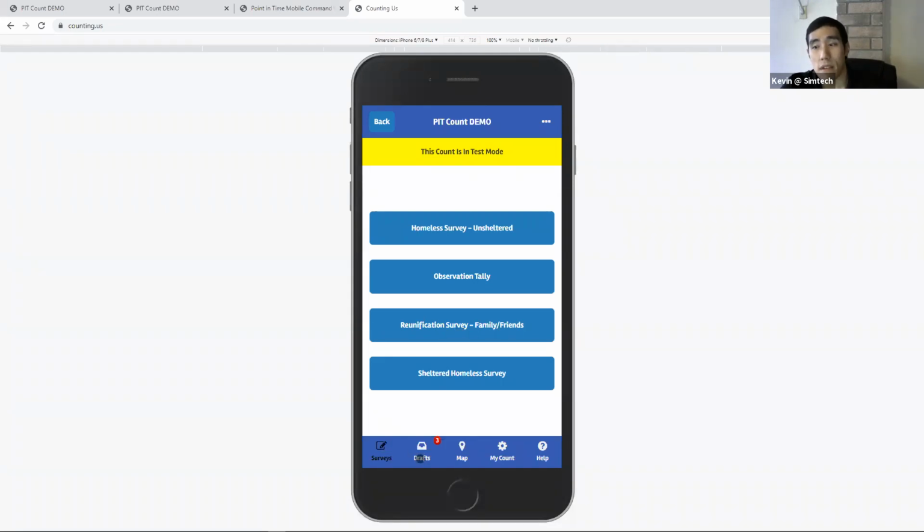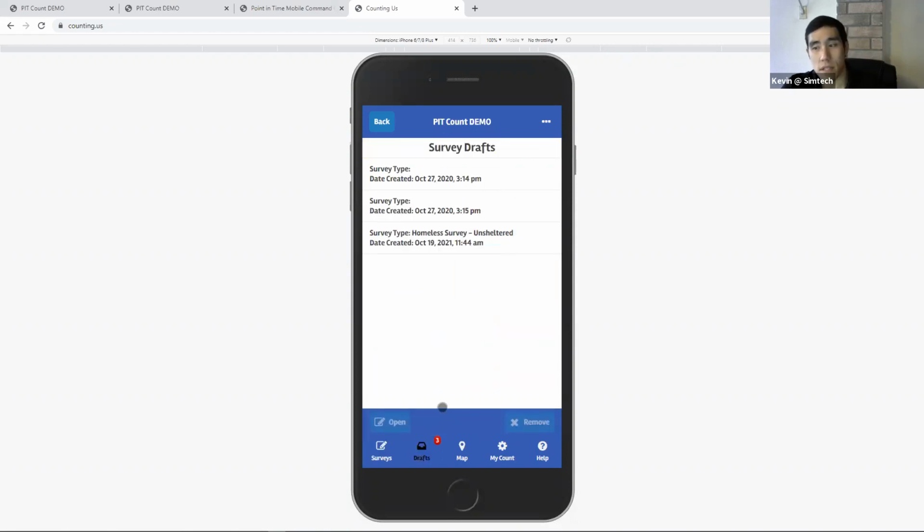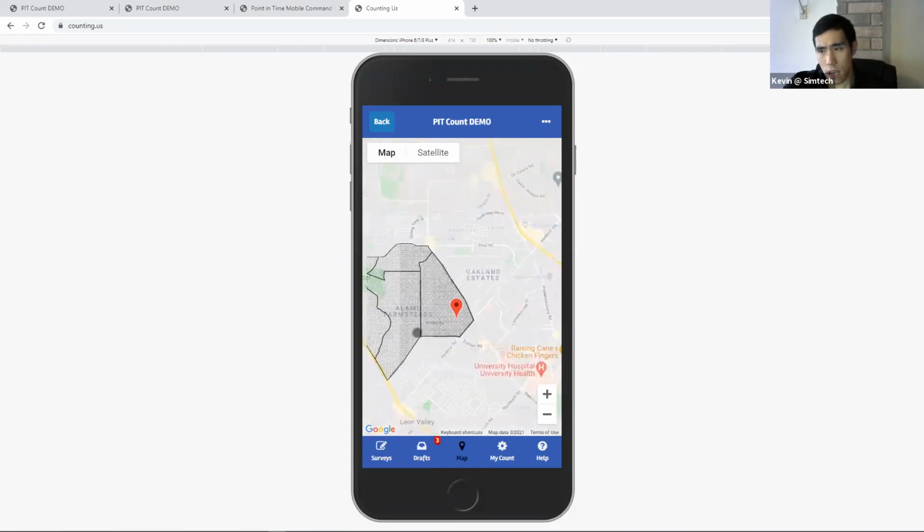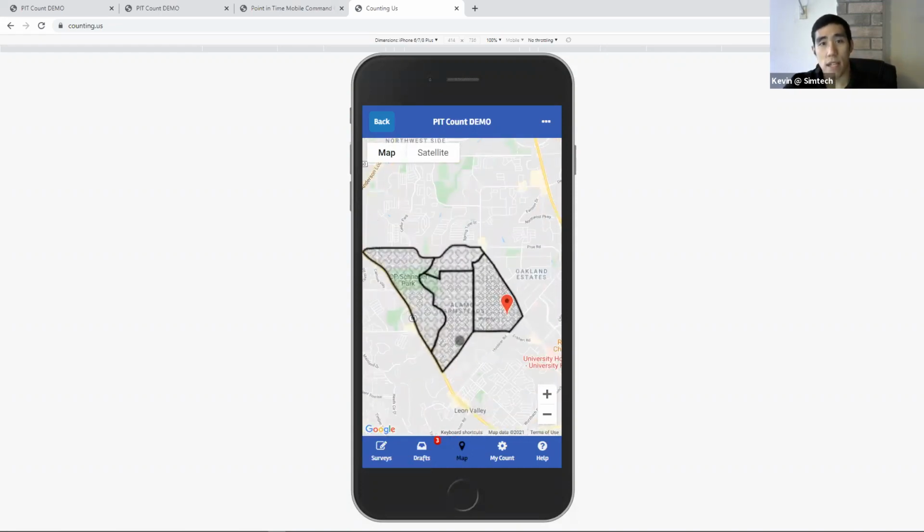You have your drafts page for any surveys that were in process. You have your map if you just need to see what's going on for your area and try to get to where you need to be covering. So you can see here is my current location, and these 4 census tracts that I selected earlier in the command center are shown within the app here.